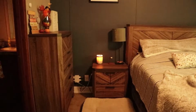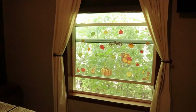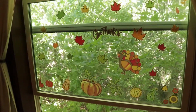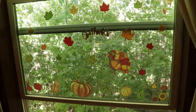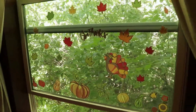As I said, I keep it very minimal in here because I do have a dog and cats that like to work in cahoots and destroy things whenever they get the chance. So starting over here on my big window, I have some window clings that I got from the dollar store this year. It just says, give thanks. There's a turkey, there's leaves, there's pumpkin and gourds, and like a little bit of flowers. And I just thought it was a nice little touch because I have such a big window. It brings a little extra fall without it being something that the animals are going to be able to destroy.